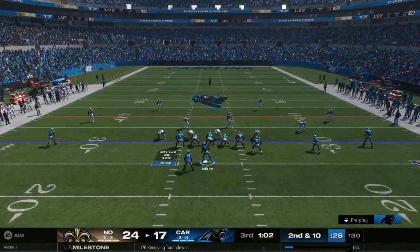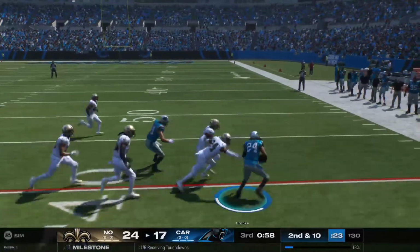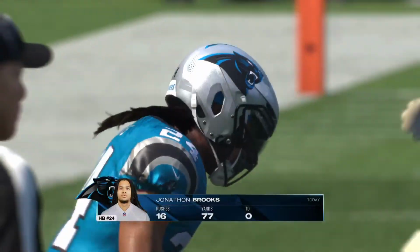Ready. Hawk 70. Hawk 70. Ready. They run out of the gun with Brooks here. Oh, and now some space to operate, and able to break one tackle, but then quickly brought down. But a nice little gain.